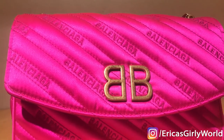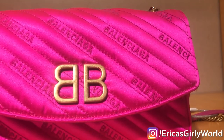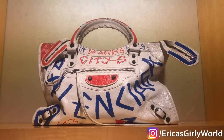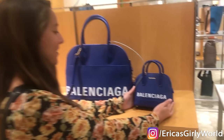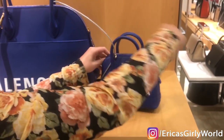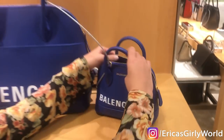Look at this Balenciaga. This color is like, you can see from a mile away. It's so cool. What do you think of this one right here? The graffiti style. I love this white one. Crystal's a Balenciaga fan, right, Lala? Crystal is in love. Look at how mini that is. Like super, super mini. It's actually quite spacious inside.